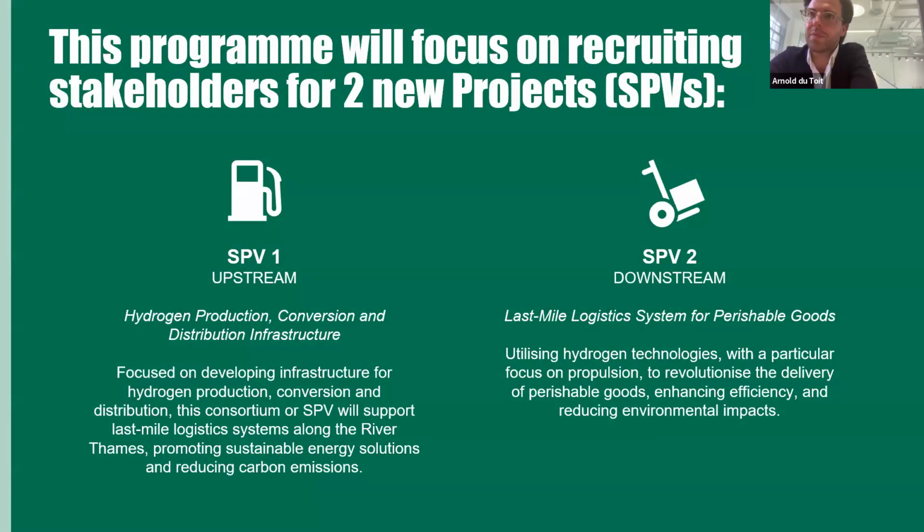So our two projects, which we are opening up as of this week, closing on the 26th of April, are our upstream and downstream propositions. We refer to these as SPV 1 and 2, but we also refer to them as projects at this point in time. On the left-hand side, you've got SPV 1, the upstream side, as discussed before. This is the production, conversion, distribution infrastructure around hydrogen. We'll be collecting all sorts of companies, technologies, experts, academia, supporters, charities, including a load of public and private organizations that have interest in forming this particular project.